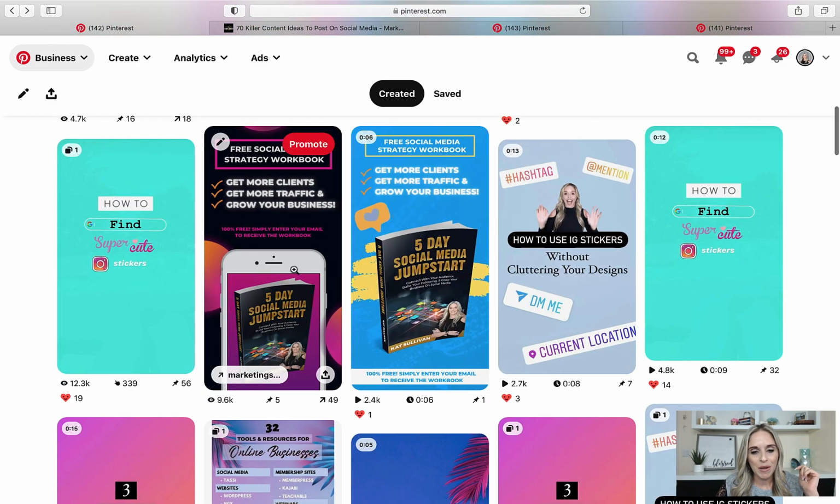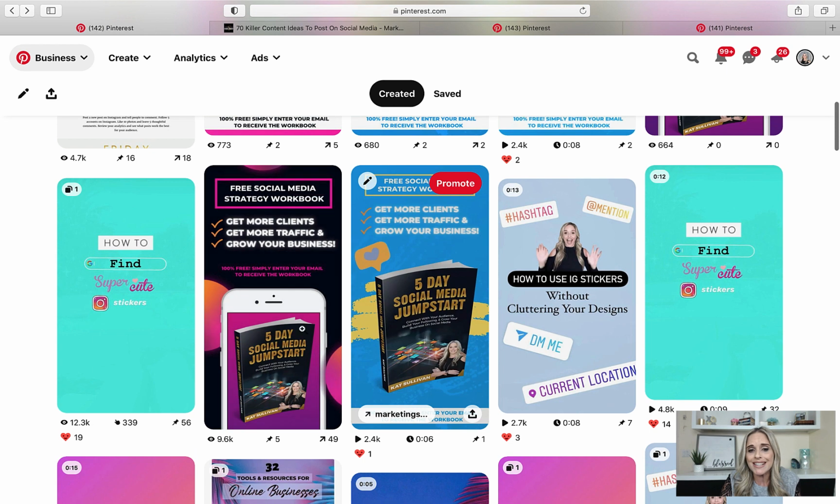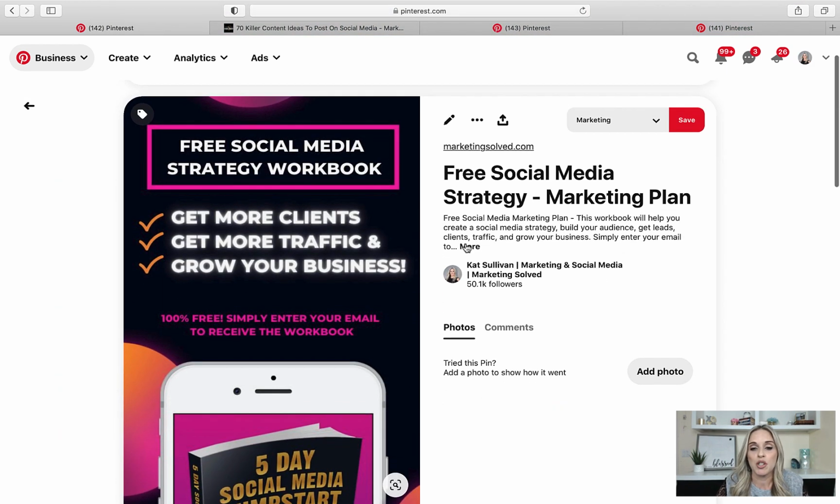I'm going to pick this pin right here. Now you can see that this pin has way more clicks to it than the other ones, right? This one's got a ton. This one had 1 repin. This one had 5 repins, but it had 49 clicks. So what did I do differently here? How come that one is outperforming when it's basically the exact same thing? Here's why. I'm going to open this one up and I'm going to show you something here.